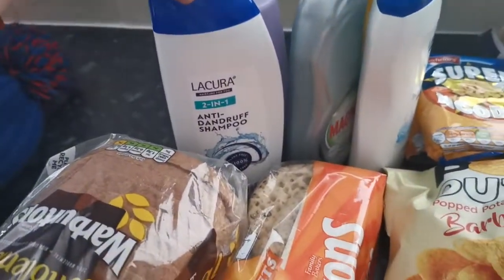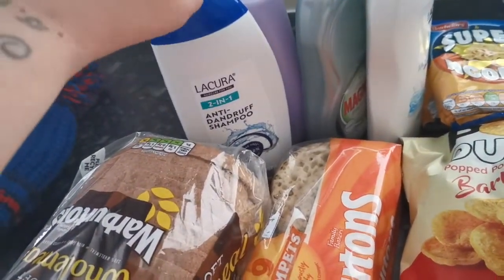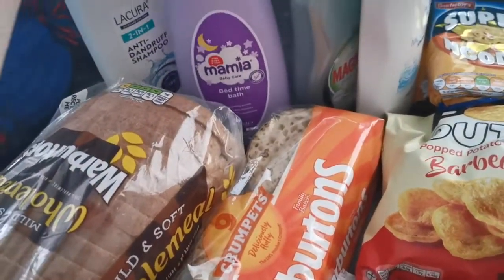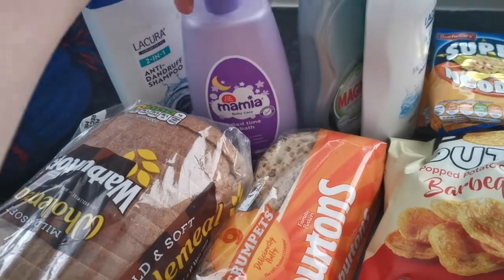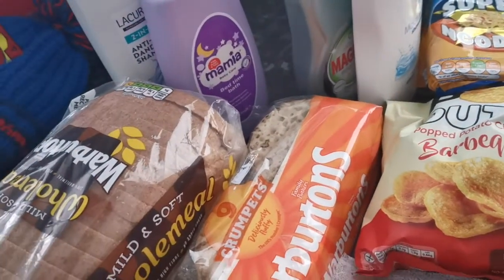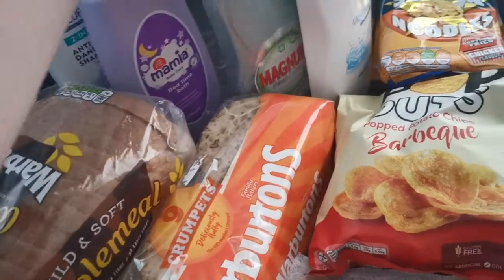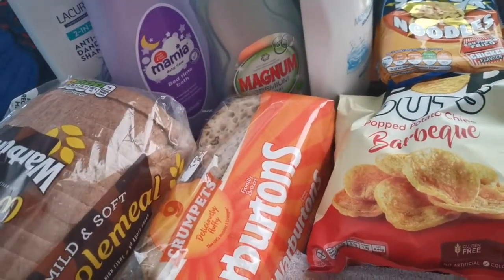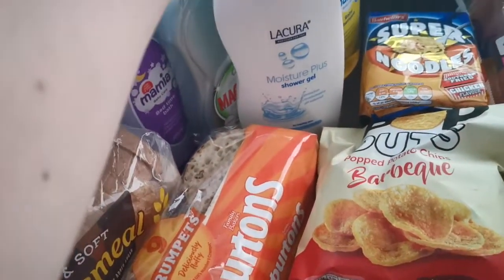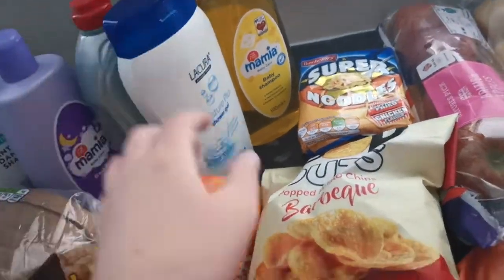He got this for his head, because he's actually shaved all his hair off and it's all gone dry. So I told him to get some of that. Some baby bath time, never had that, so I'm hoping it's going to be good. Normally I get the Asda cheap one or Boots cheap one, I've never had Aldi's. Some washing up liquid, some shower gel and some baby shampoo.